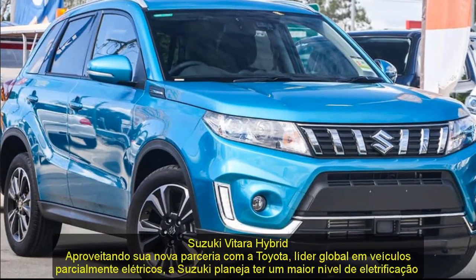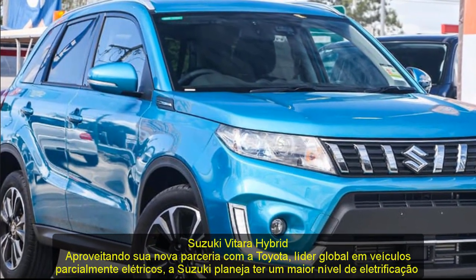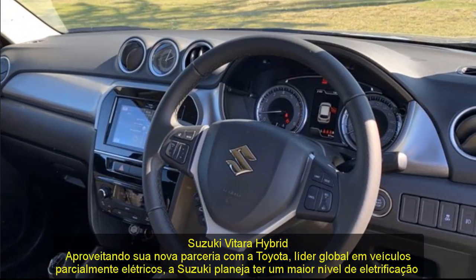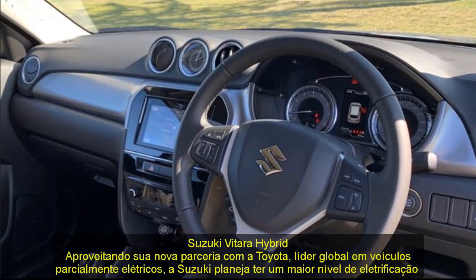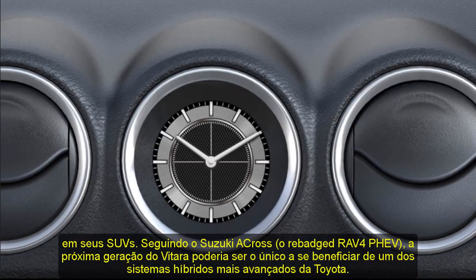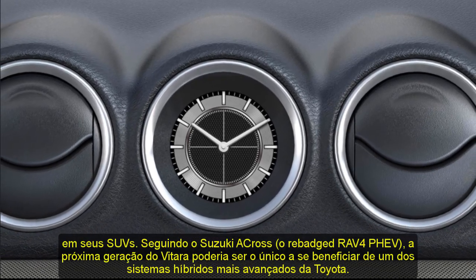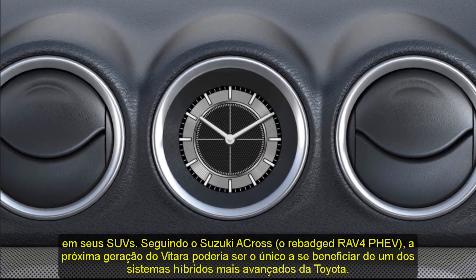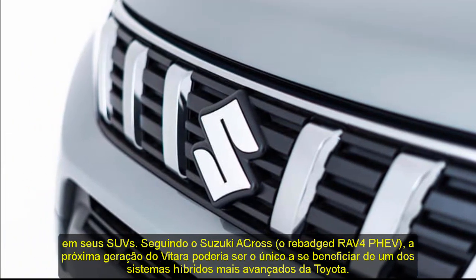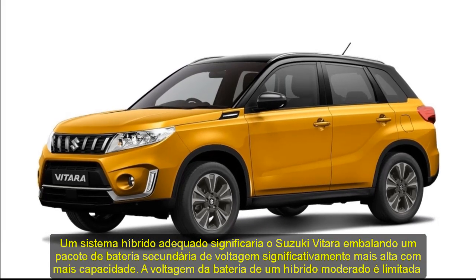Suzuki Vitara Hybrid. Leveraging its new partnership with Toyota, the global leader in partially electric vehicles, Suzuki plans to have a greater level of electrification in its SUVs. Following the Suzuki Across, the rebadged RAV4 PHEV, the next-gen Vitara could be the one to benefit from one of Toyota's more advanced hybrid systems. A proper hybrid system would mean the Suzuki Vitara packing a significantly higher voltage secondary battery pack with more capacity.